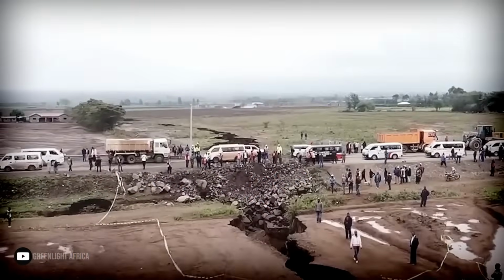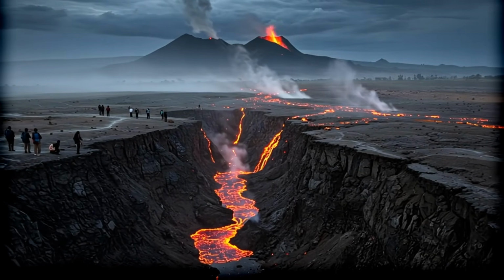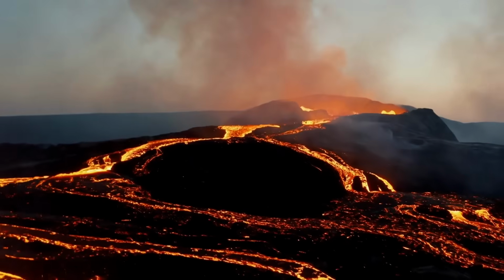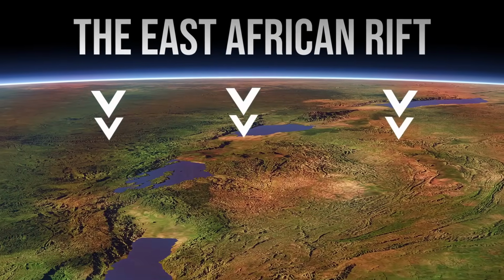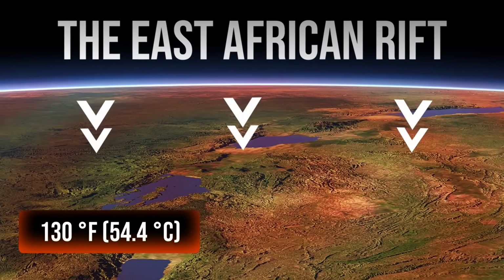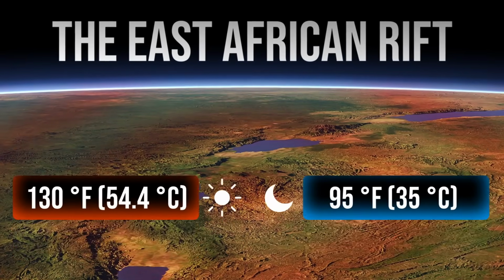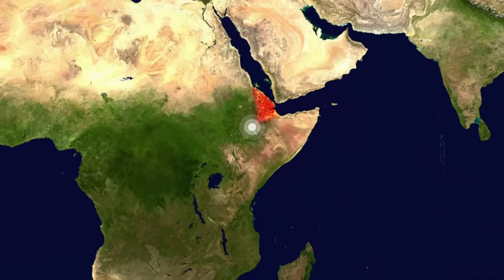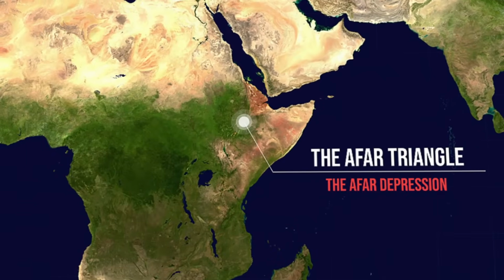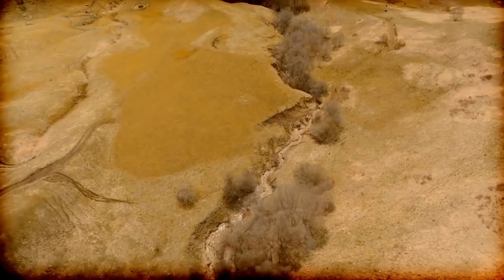This movement is forming the East African Rift, a region where tectonic plates are splitting apart, magma keeps rising from deep below, and a bunch of active volcanoes are being born. So this place is hot, with daytime temperatures that can soar to 130 degrees Fahrenheit, and at night they cool down to 95 degrees. Inside this hot zone, we have the Afar Triangle, also known as the Afar Depression, and its geology is fascinating, as the rifting process is causing valleys, faults, and deep cracks to form in this region.